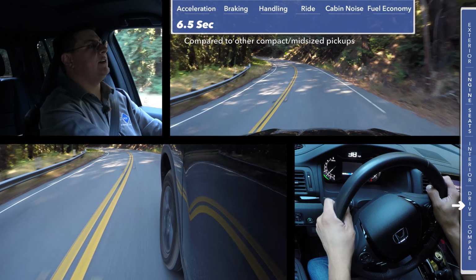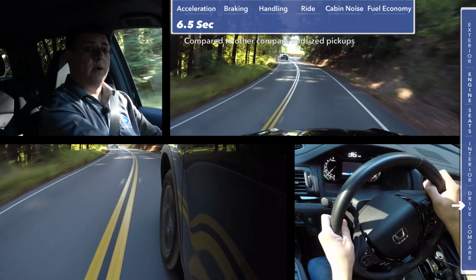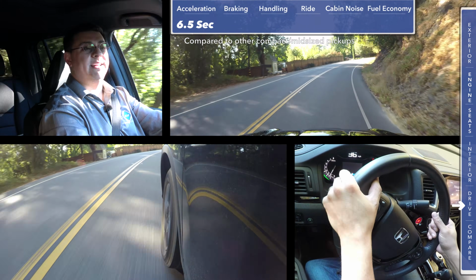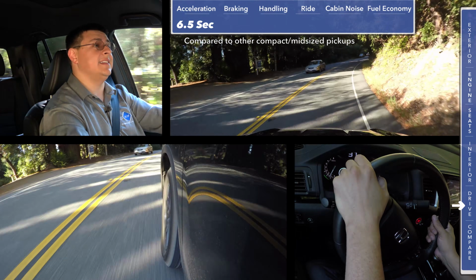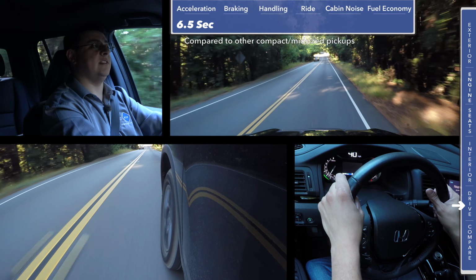The other thing you're going to notice is how much faster this is than the average compact or mid-sized pickup truck. We ran from 0 to 60 in 6.5 seconds in this all-wheel drive model. That's 3/4 of a second faster than the V6 Colorado and a full 1.5 seconds faster than the Tacoma V6. It's about 2 seconds faster than the last time we tested the Nissan Frontier as well.